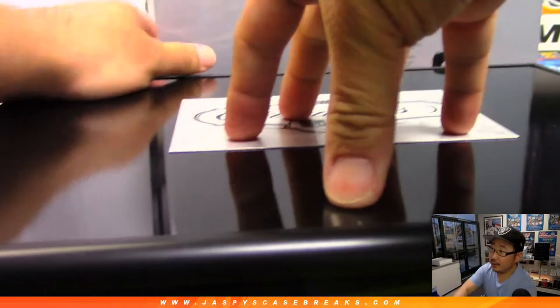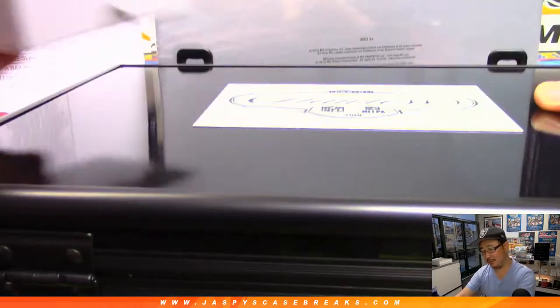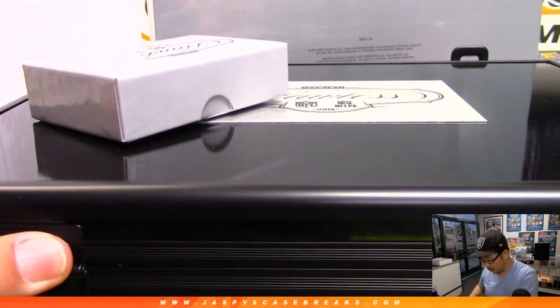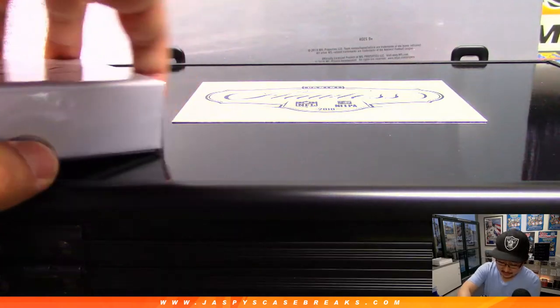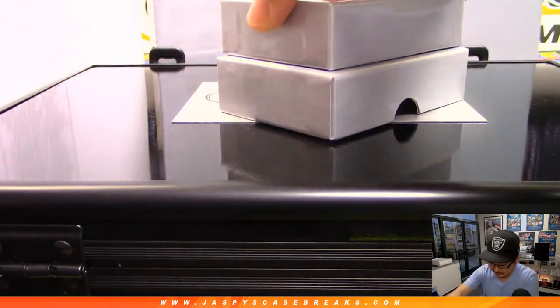So we'll do the box first. And we'll go left, right, and center. Try not to look at the encased card so I can be equally as surprised as you are when we see those encased hits. An autograph on top.